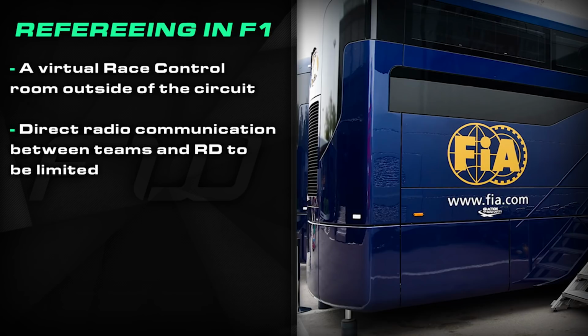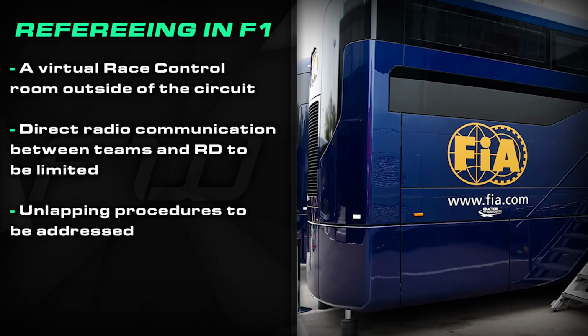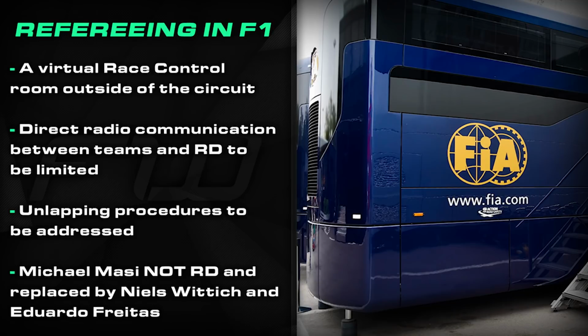Direct radio conversations between teams and race control will be removed in order to protect the race director from pressure and allow decisions to be made peacefully, but contact can still be made and questions asked provided they follow a, again quote, well-defined and non-intrusive process. Unlapping procedures under safety car conditions will be reassessed and presented to the next F1 Commission meeting ahead of the new season starting. And a big one, I'm sure for many of you, Michael Masi will not hold the role of race director but will get a new job elsewhere within the FIA.